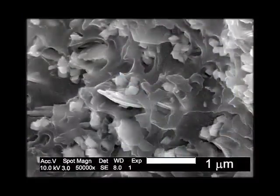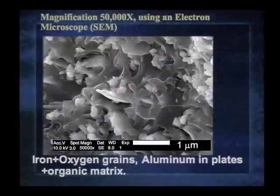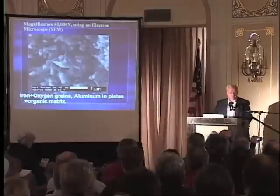We can finally see the plate-like structures containing aluminum and the faceted grains that are also very tiny, about 100 nanometers across. This is nanoscale. It's just hard to comprehend how difficult it is to reach that scale. And notice the uniformity, if you can see it, in the faceted iron oxide grains.